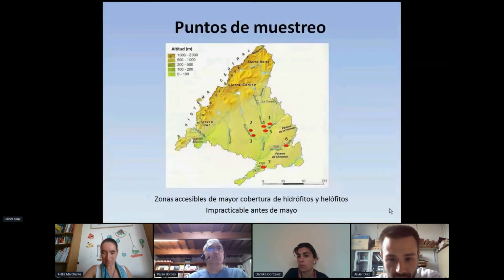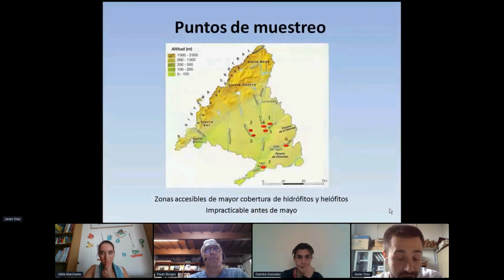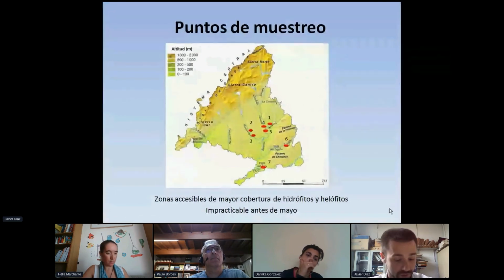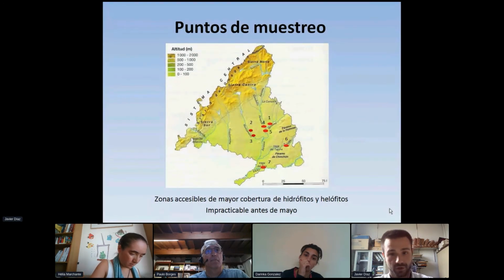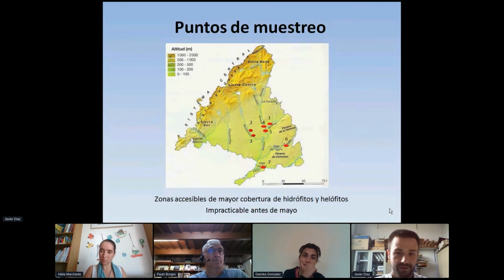Respecto a los puntos de muestreo, como pueden ver, tuvimos 7 puntos de muestreo totales. El punto 1 corresponde al río Henares, los puntos 2 y 3 al río Manzanares, a diferentes alturas, los puntos 4 y 5 al río Jarama, el punto 6 al río Tajuña y el punto 7 al río Tajo. Nos dimos cuenta de que solamente podíamos muestrear a partir de mayo, porque por el agua que arrastraban los ríos, por los deshielos y por las grandes lluvias, era impracticable y no se podían tomar muestras.